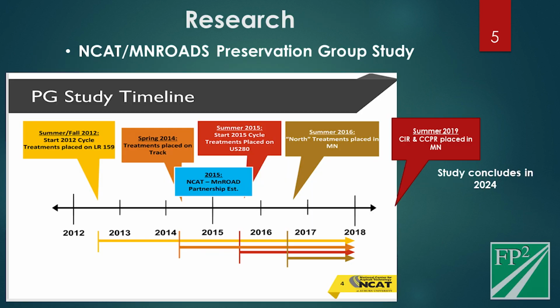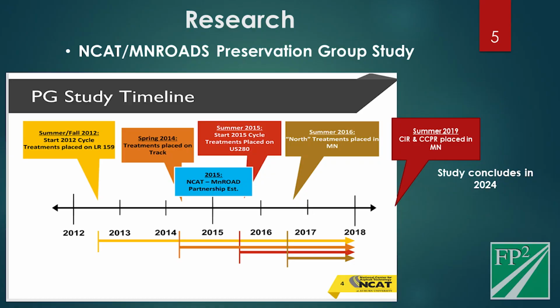So here's kind of a little timeline. You can see we started in 2012, and you can see all the little bubbles there are the times that we went and placed these treatments at the different locations. And again, it shows it started in 2012, but I can assure you the plan started much earlier than that. And they're going to quit collecting data on this at the end of next year, 2023, and the final report will be out for everybody's viewing in 2024.